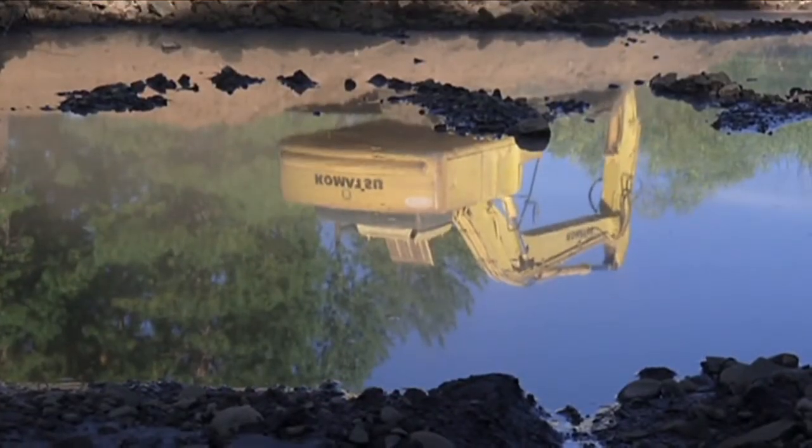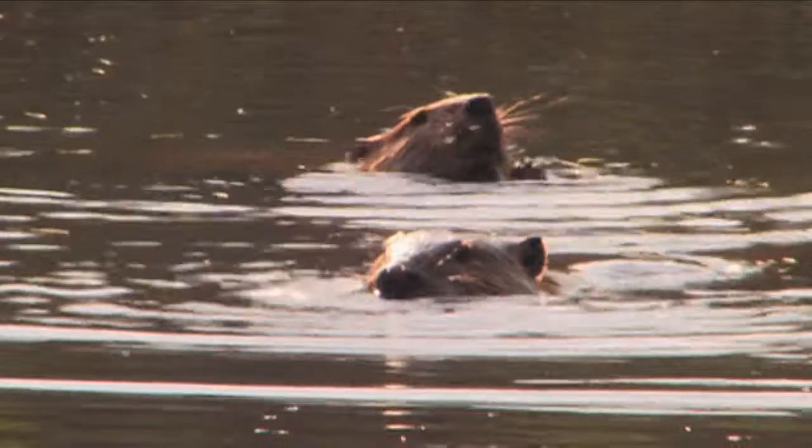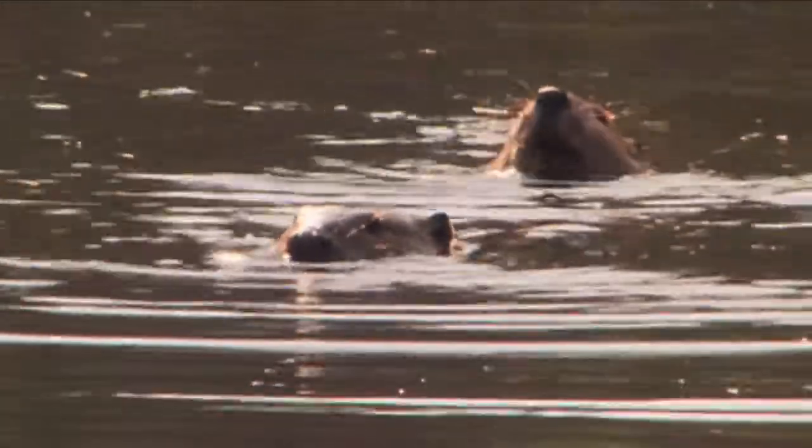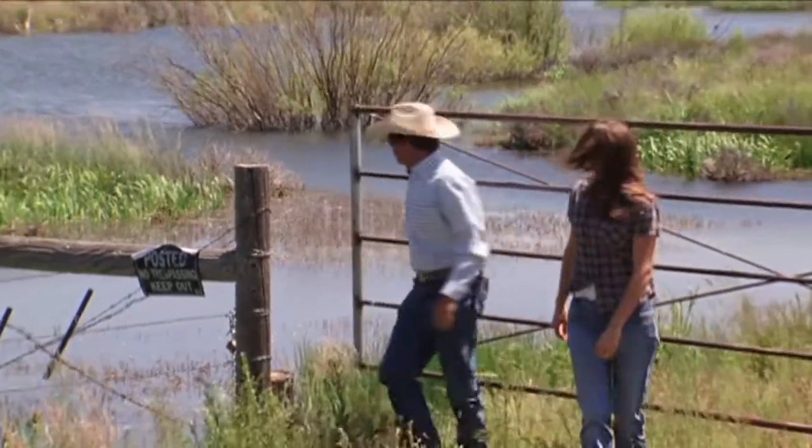It's just phenomenal, the amount of water we've got now, the habitat, the plant diversity. It's just been a win-win for everybody. And that encouraged ranchers like the Thompsons to try it out on their own property. Seeing really some of the old stuff and how just low the water was getting.